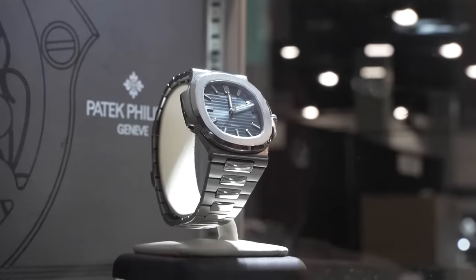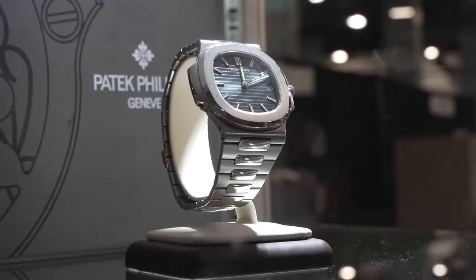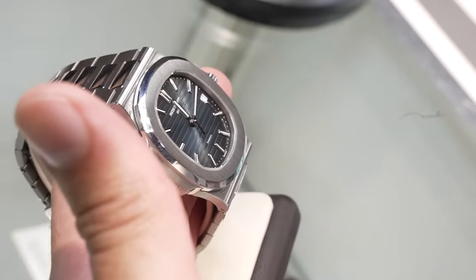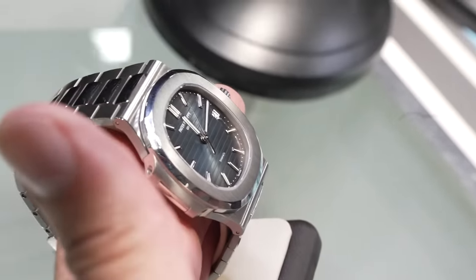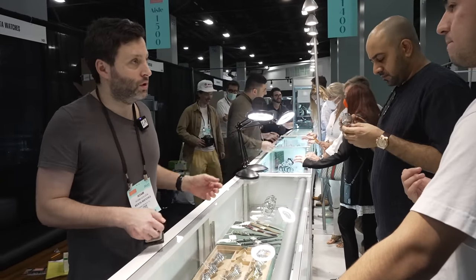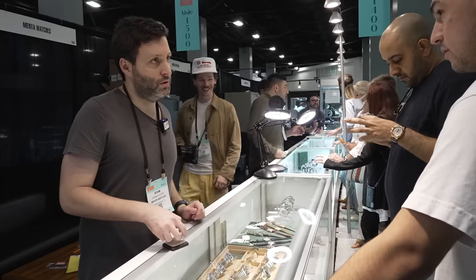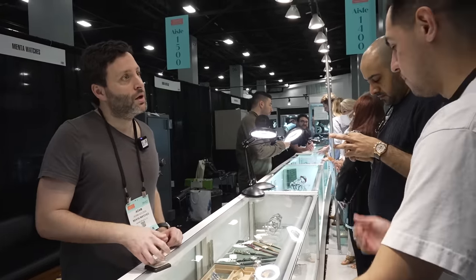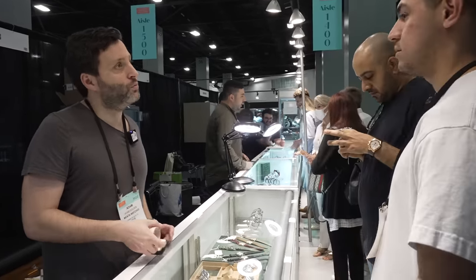Is this the infamous Paddock? So it's a 5711 Tiffany & Co. Can I see that? Yeah, of course. That is sick. Sick, right? I think there's a tremendous amount of value there considering everybody's going crazy over the new Tiffany dial one. So how much is that? $330. Yeah, which is, listen, a lot more expensive than it used to be, but I think this is a lot more special than that one. And there's none available for sale right now.